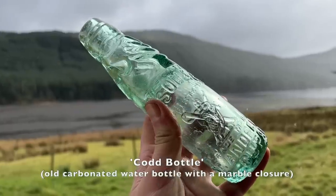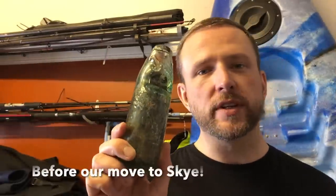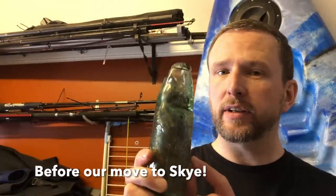Also on the dig, I found a broken cod bottle and I decided to cut it down and present it to Nicola because we really appreciated her working with us. This is me cutting down the cod bottle back in Fife. I found this bottle on the dig with Nicola White and I said to her I'd cut it down and give it to her as a gift. So that's what I'm going to do next.